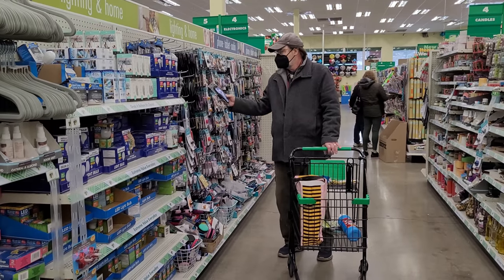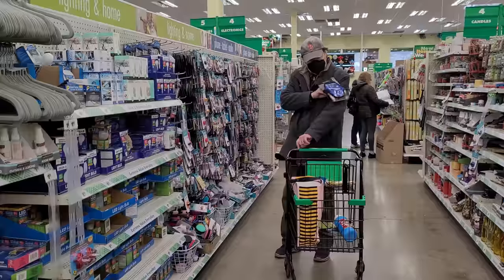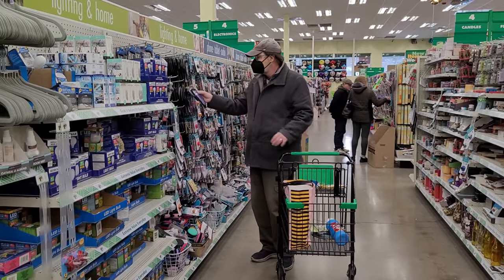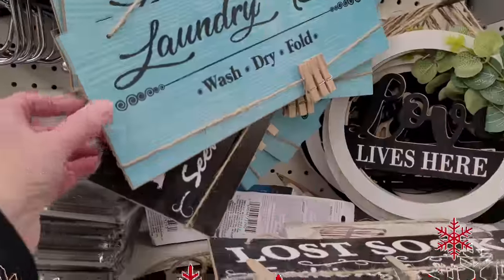Bill likes to check out the electronics. Maybe in the new year he wants to do some more hiking.